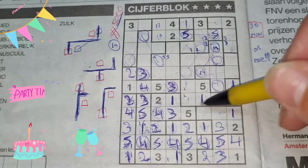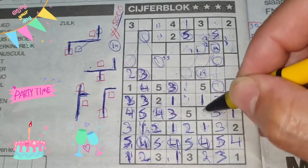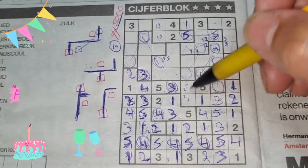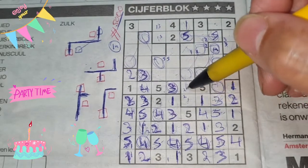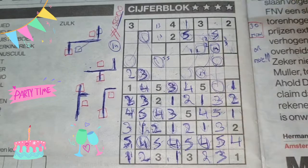2 numbers left in this area, for numbers 4 and 5. We have a 5 there, no 5 there. 5 should be here, and a 4 goes there. 2 numbers left in this area, for numbers 2 and 4. We have a 4 there, no 4. 4 should be here. And the 2 goes there.